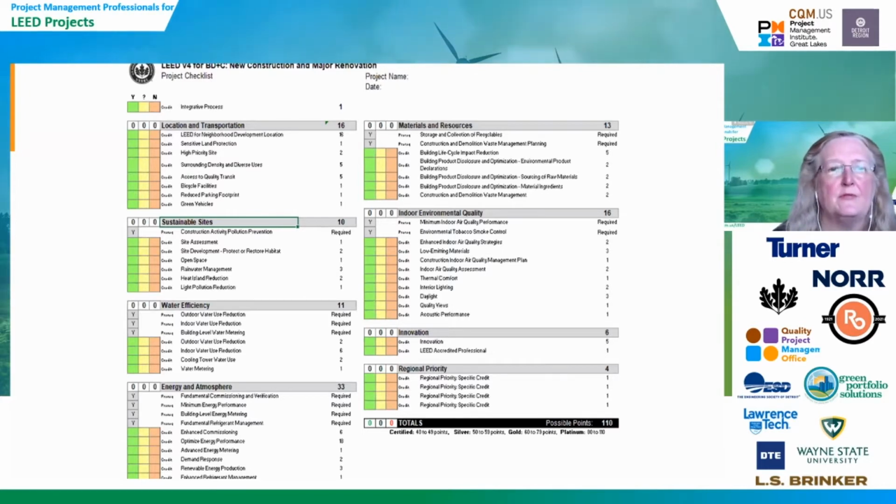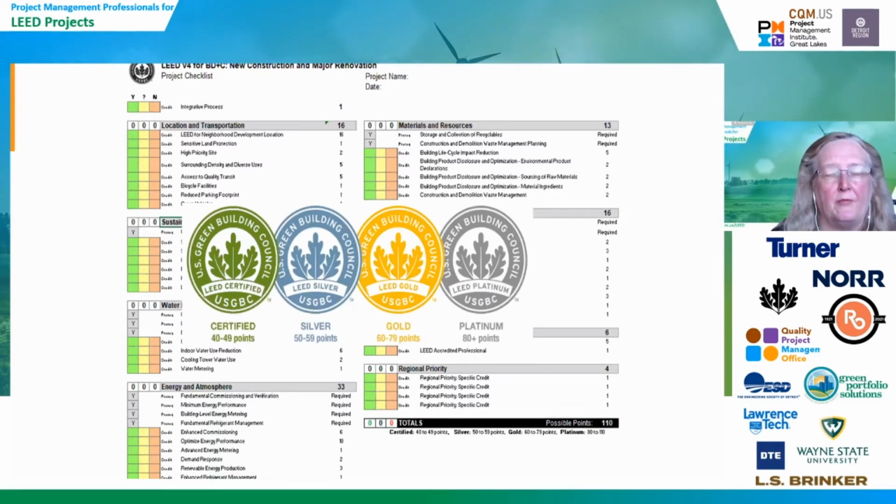So this is a LEED version 4 checklist. This is for BD+C. And from this process, you can either achieve certification through a certified, silver, gold, or platinum rating. And that depends on, out of this total score, how many points you achieve. And there are several credits that can actually give you quite a number of points. Energy performance is one of them.